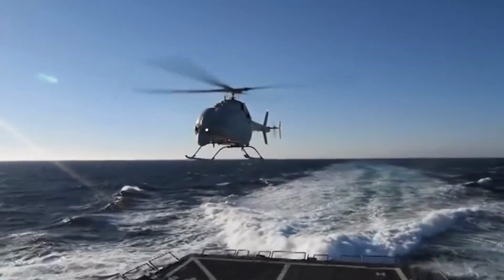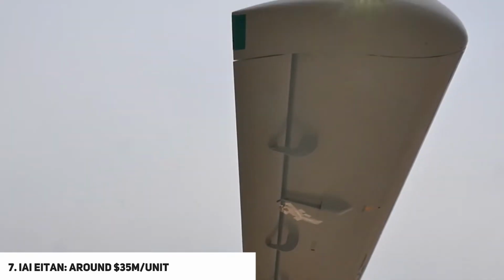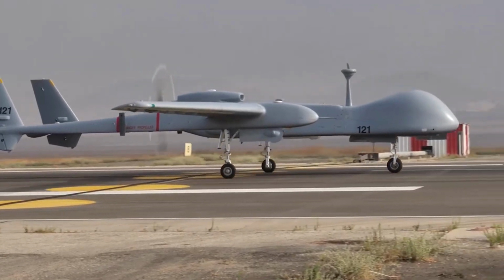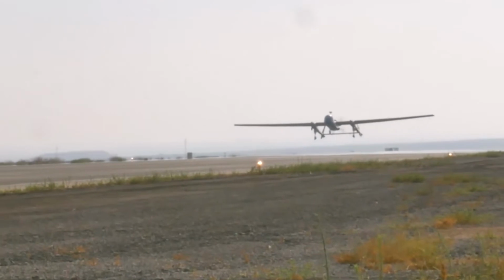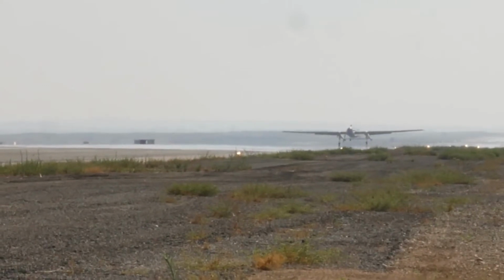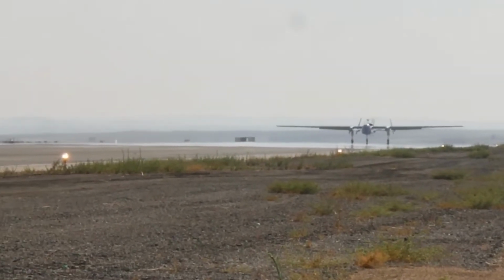At number 7, we got the IAI Eitan, around $35 million per unit. The IAI Eitan is an unmanned reconnaissance aircraft developed in Israel in the early 21st century by the Malat division of Israel Aerospace Industries. The aircraft is a newer version of the IAI Heron, a medium-altitude, long-endurance UAV. The Eitan can operate at altitudes above commercial air traffic and features all-weather capability, de-icing systems, automatic takeoff and landing systems, and triple redundant avionics.